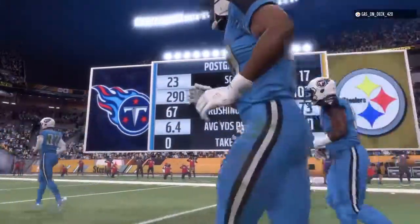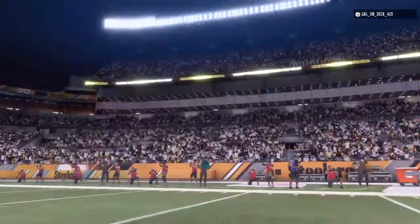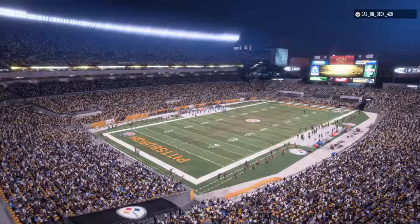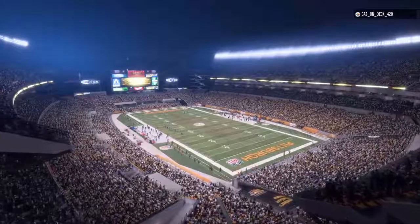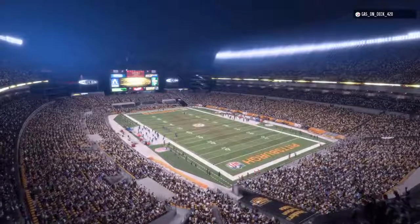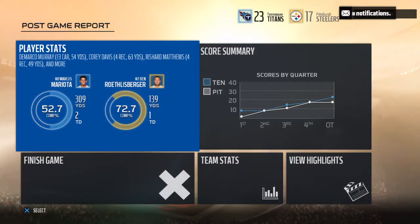So for Tennessee, the great run they've been on continues as they move to 9-1 now. And now they'll have a few extra days here before they face Indianapolis next week. Meanwhile, for the Steelers, the run to begin the season is over as they drop to 9-1 now on the year. And they'll have a tough one at home next week against the Green Bay Packers.